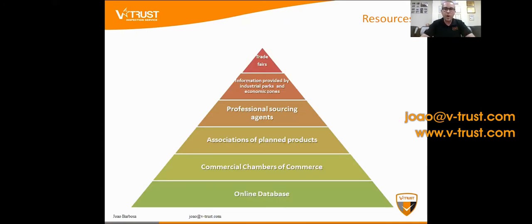Yesterday, I also showed the major resources, like how you can source in these countries. The main one to find new factories is the online database. You go to sourcing platforms such as Alibaba, Made in China, or globalsources.com, and you can find factories for all of these countries. Other options are chambers of commerce, associations of plant products, professional sourcing agents, and information provided by industrial parks and economic zones. If you want specific information on any of these, you can either watch our previous webinar, our part one, or you can email me. You're more than welcome to email me, and we can discuss each one of these.